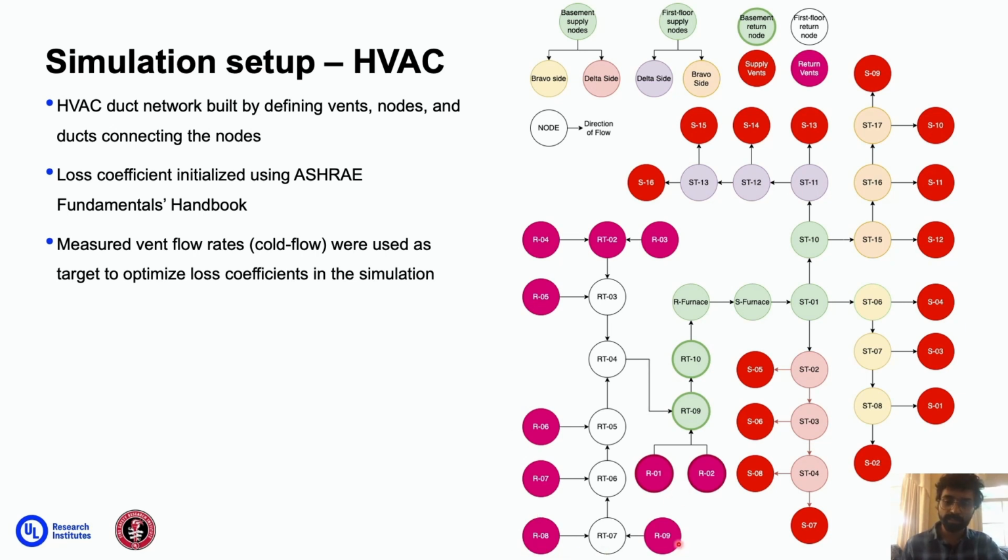Shown in pink circles are the return vents, and the supply vents are shown in red circles. The vents are essentially what connect the duct, the HVAC network, with the FDS domain. Between the vents and the fan, which was located at the supply furnace, the S furnace, in the HVAC room, there is an intricate simulation of ducts and nodes, which basically tries to replicate what was seen in the actual duct network.